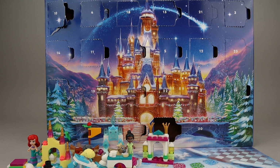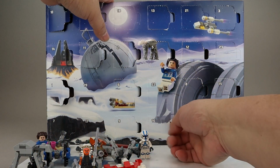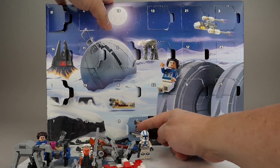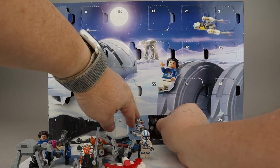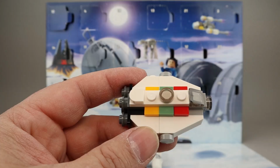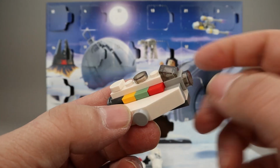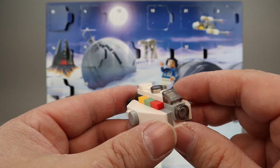So let's go ahead and move on to our final Advent calendar, Star Wars. Here we have the Star Wars Advent calendar, day 16, here on the bottom row. And it looks like a ship, maybe the Ghost. So this is the Ghost from Star Wars Rebels. I think they captured it pretty well on this small scale.